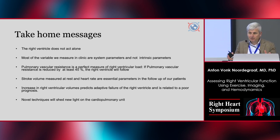So sometimes for scientific purposes, you also need to know the intrinsic parameters. Pulmonary vascular resistance is a perfect measure of right ventricle load. And if pulmonary vascular resistance is reduced by at least 45%, the right ventricle will recover. That's good. So let's do that in our patients. But if you fail, you have to follow up. Stroke volume is good, and it can be measured at baseline. Heart rate as well is essential. But then, of course, you have to add the volumes.